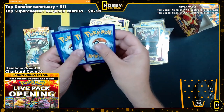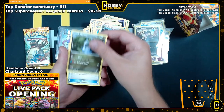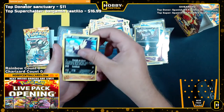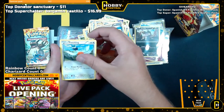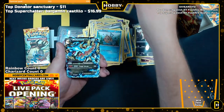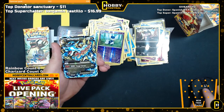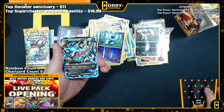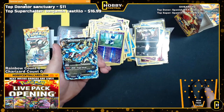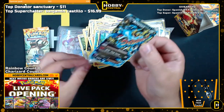Let's see what we can get. Sligoo. Graveler. Good old Geodude. Discount Magikarp. Meowstic Reverse. Let's go! Bro! Mega Charizard EX. Oh my Lanta.